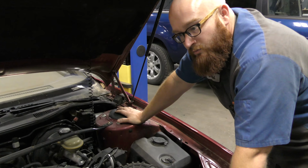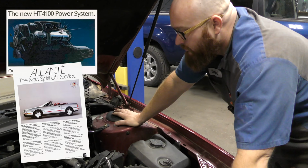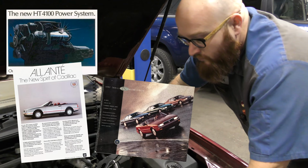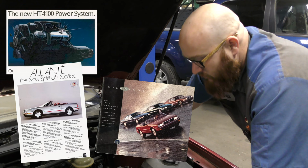The 87 and 88 actually had the 4.1 HT 4100 V8 with only 170 horsepower. 89 to 92 had the 4.5 liter LW2 V8 with 200 horsepower. Both of those had the F7 auto transmission. The 93 was the only year that it was lucky enough to get the Northstar 4.6 liter. This one has 295 horsepower and does have that 4T80E transmission that we saw on the bottom side. Top speed for this baby is 140 miles per hour.